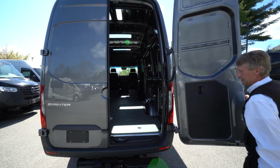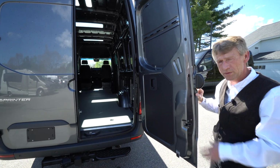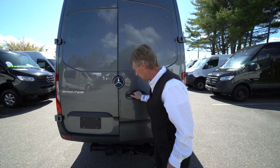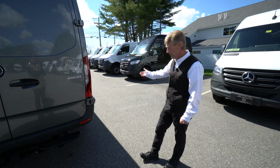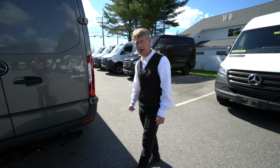And the 170 gives you 14 feet 6 inches of floor space to utilize as well. So it's great for a contractor. Could turn it into a camper van, whichever you might be looking for. So now we're going to hop in the cab of the van. I'm going to go over a bunch of the features and benefits in the cab with you.